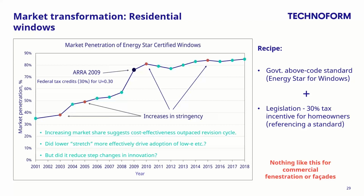From 2001 to 2010, the market share of Energy Star windows grew from about 35% to 81%. There seem to be a couple reasons for this. One is the American Recovery and Reinvestment Act of 2009, the ARRA, which gave federal tax credits of 30% for achieving a U-factor of 0.30. This drove market penetration overnight from about 55% to above 80%.